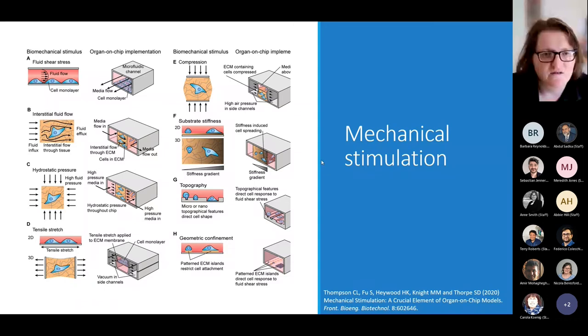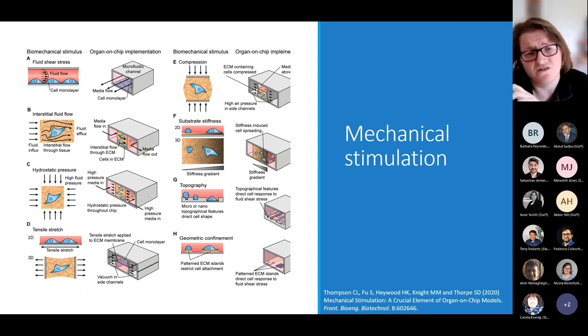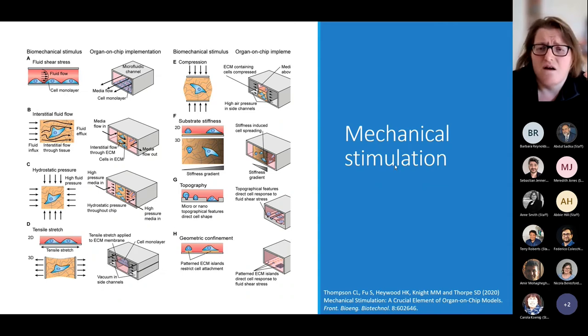Whenever we're stimulating our cells, one way that we do this is through our substrate stiffness, and we want to make sure that our substrate stiffness matches the substrate stiffness of the tissue that we want to replicate. And whenever we're doing any type of mechanical stimulation, we want to make sure it replicates what that actual organ does in situ. So as I said earlier, we can do this. In terms of making a lung on a chip, you can do the stretch. And in terms of intestines, they tend to do compression to mimic peristalsis.